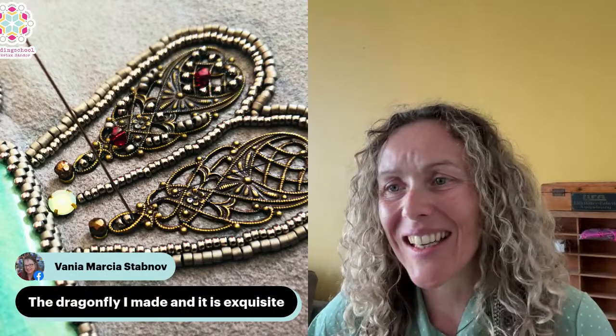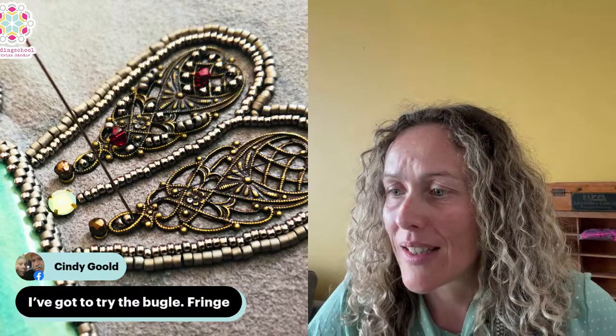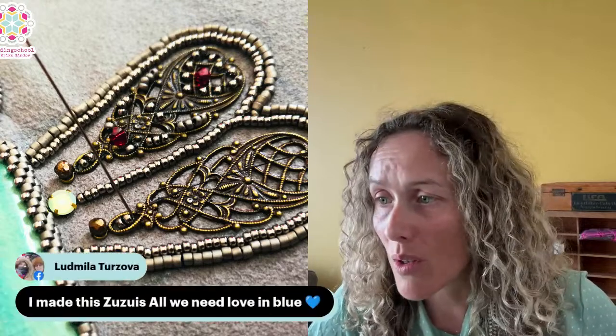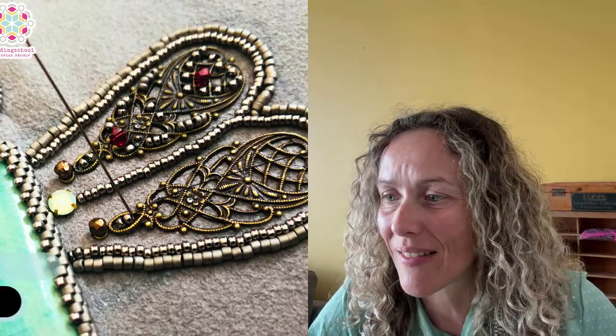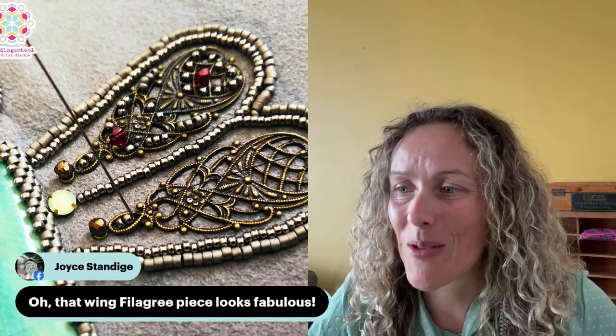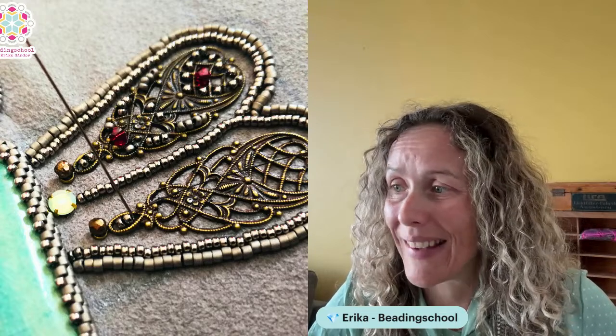And Vania is a big bead embroiderer. She made this one. Cindy wants to try the bugles. Lutka made Susie's All We Need Is Love. And Erika says she wants to live twice to make all these beauties. And Joyce says that wing filigree piece looks fabulous.